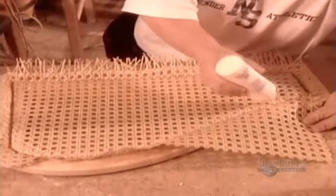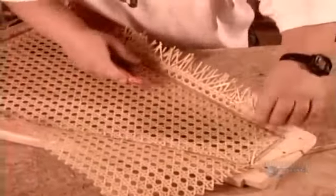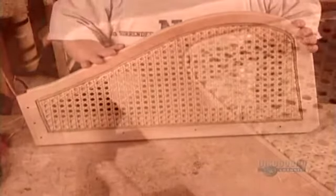First, they force it into a groove in the chair's wooden frame. Then they glue in what's called spline, a strip of rattan core with a pointed edge. They wedge that edge into the groove, hammering it down to hold the rattan peel in place. Then they trim off the excess.